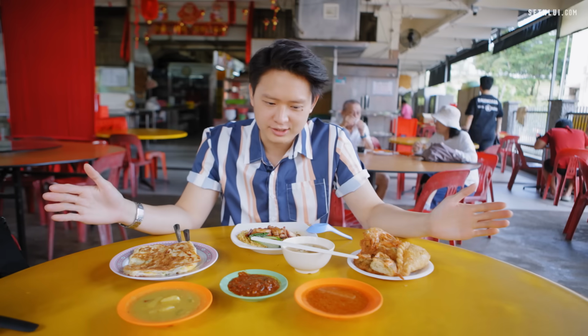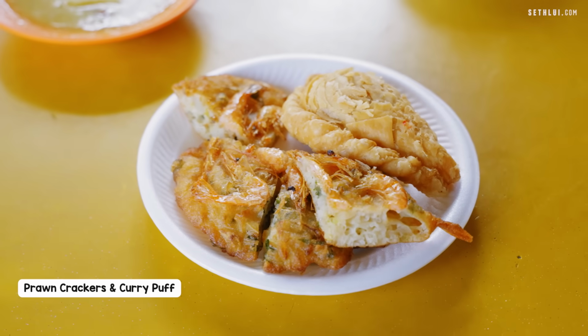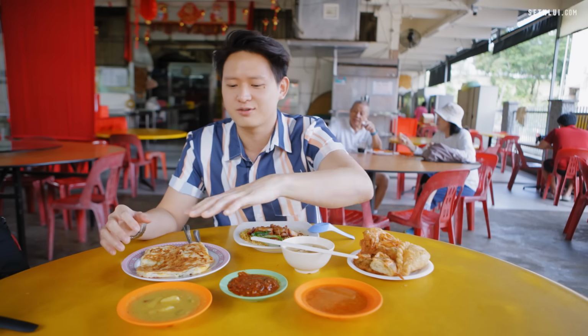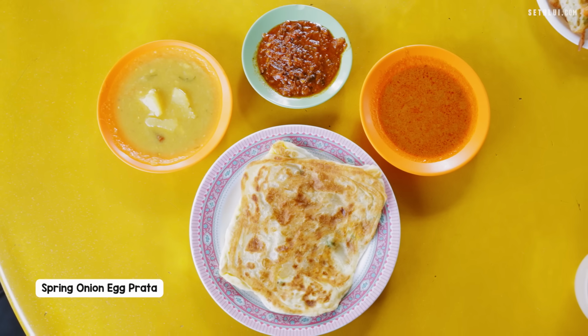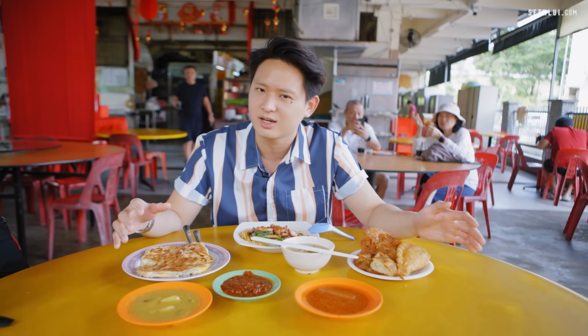We are back on the table with a crazy amount of food. We do have some prawn crackers here on the left side with some, I believe, potato curry puff. We got some wonton mee with added duck. It's a little bit more nostalgia for me because this is very reminiscent of how they would eat prata in Malacca or Malaysia. We've got this prata with spring onions instead of regular onions, as well as an egg. So it's kind of like a Chinese scallion pancake, I believe.